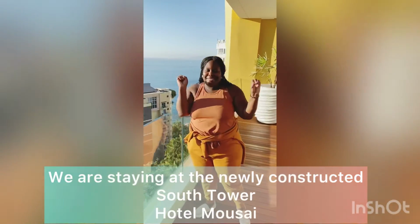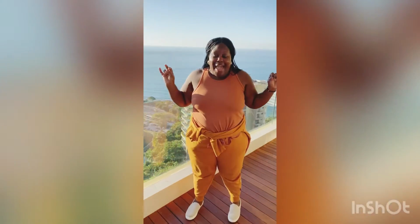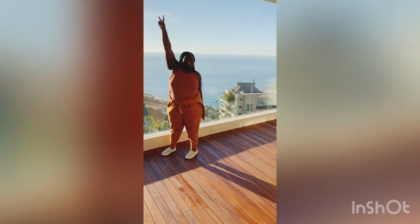We are staying at the newly constructed South Tower of Hotel Mousai. It opened a week ago today, and I couldn't be happier. Cheers, salud!